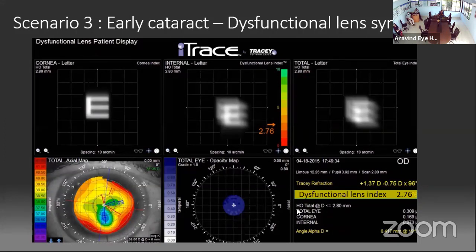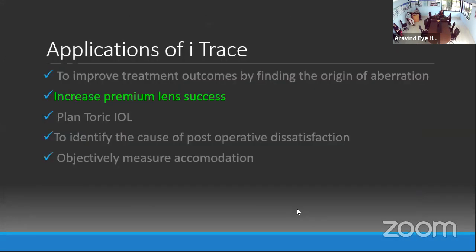So even though you don't see a significant amount of cataract, if the patient is having a vision problem, it's reasonable enough to go and find out the dysfunctional lens index. And coming to the next application of EyeTrace: how to increase the premium lens success.